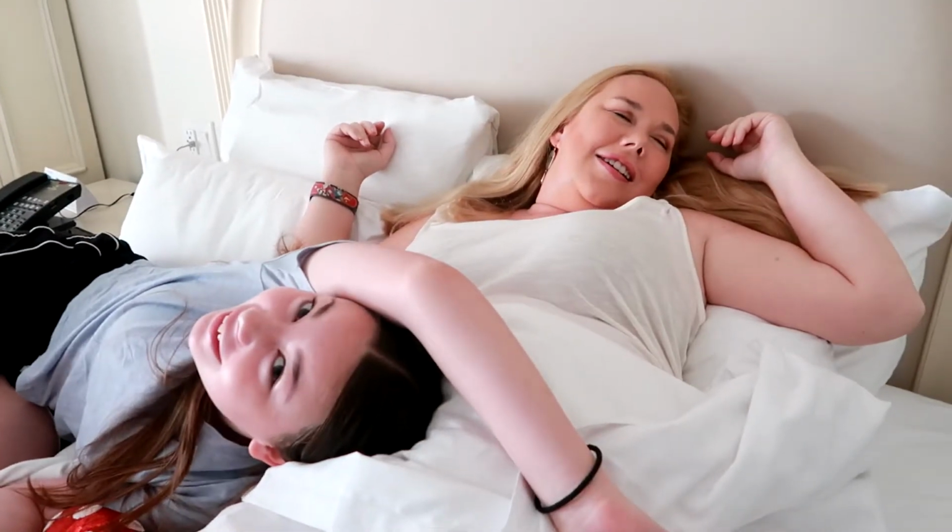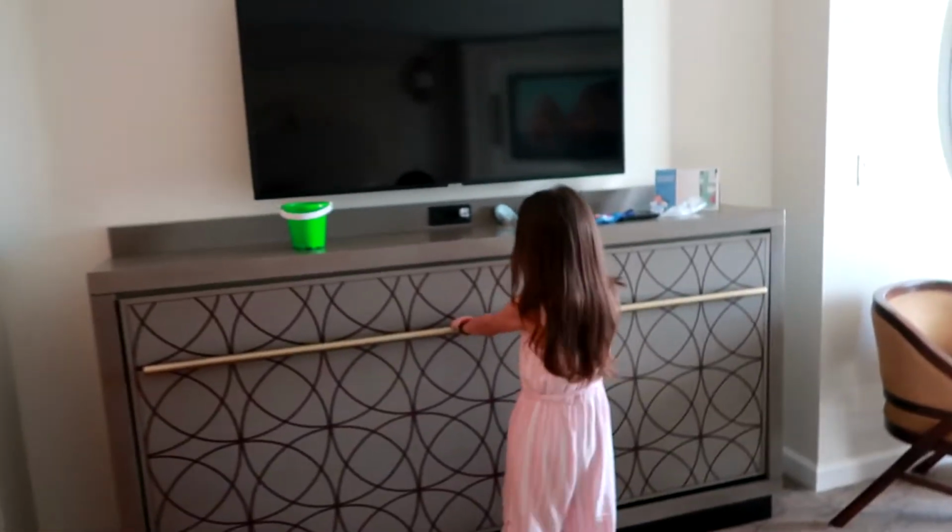No, this is gonna be my bed right here. This is gonna be your bed? I'm settled in for the night. I'll sit right here. Oh, you're gonna sleep over there? Huh? Do we have to leave? I hate to say it, but yes, we do.